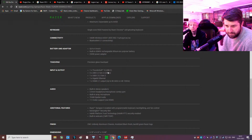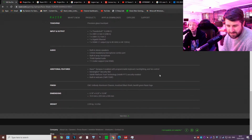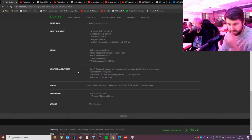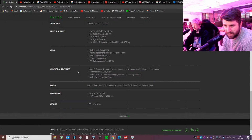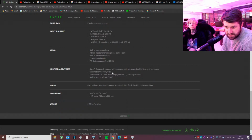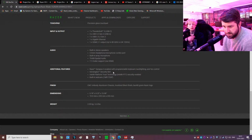Thunderbolt, USB 3.2. It's got a gigabit Ethernet port. Oh yeah, that's going to be quick. 2.1 output as well. That's not bad. Audio. It's got built-in speakers, but we know they're going to be rubbish. Additional features. Synapse 3, yeah, there you go. So you can change all your different RGB features with Synapse 3. A Kensington security slot, so you can tie it to your desk and no one could steal it.